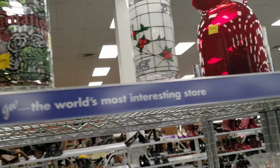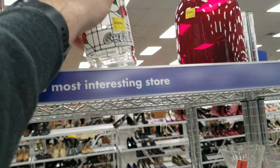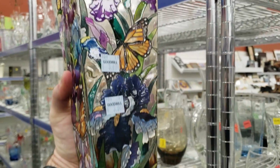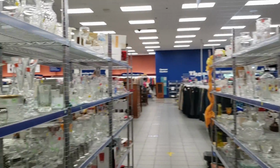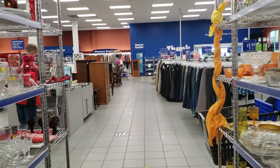Now, I know that there's great money in certain glassware. I just don't like shipping it. I'm always afraid it's going to break. It's just a pain in the butt. This was pretty cool, but you can see the paint was actually chipping off of it. Nothing really good there. So let's head out of this thrift store. Let's head home and let me show you guys everything I got.